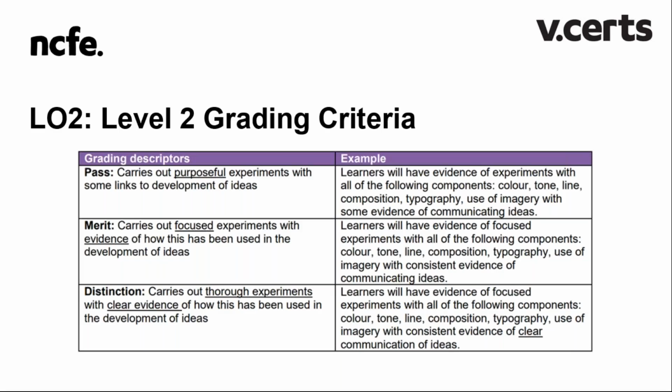And the evidence for assessment must have a purpose that learners can respond to individually, for example, a scenario in the assignment brief. And again, just to reiterate, NCFE do have examples there on QualHub, but please do edit those scenarios, change them. You know your learners better than we do, so it's always good to use them as a guide, but make the tweaks, the edits as you see fit. So I think the key here is about purposeful experiments, even at the lowest grade for a pass.